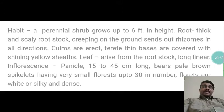Root is thick and scaly rootstock, creeping on the ground, sends out rhizomes in all directions. Clumps are erect, terete, thin bases are covered with shining yellow seeds. The leaf arises from the rootstock, long and linear. Inflorescence is panicle, 15 to 45 cm long, bears pale brown spikelets having very small florets up to 30 in number. Florets are white or silky and they are very dense.